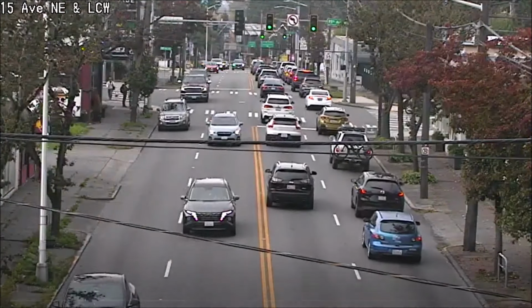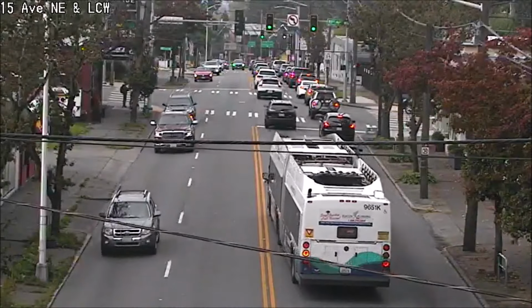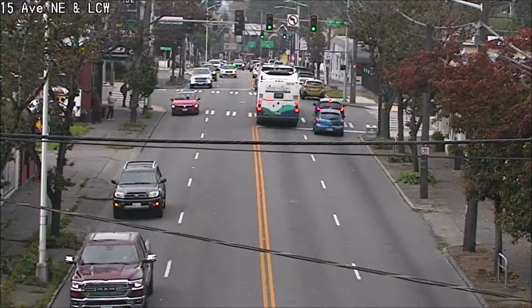We have a minor one here in Lake City. Watch the blue hatchback on the right. Not sure what they were looking at, but it sure wasn't the road.